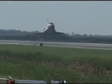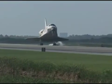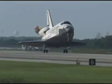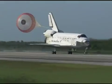Then on April 20th, 2010, the weather cooperated, and Discovery made a picture-perfect touchdown at 9:08 a.m. Eastern on runway 33 after completing a 15-day, 6.2 million-mile mission.